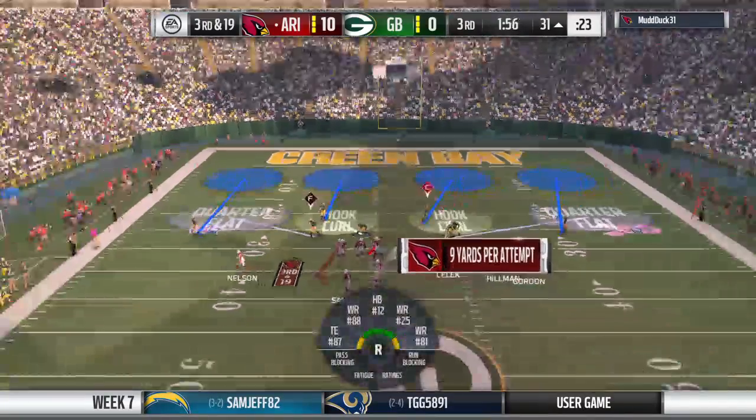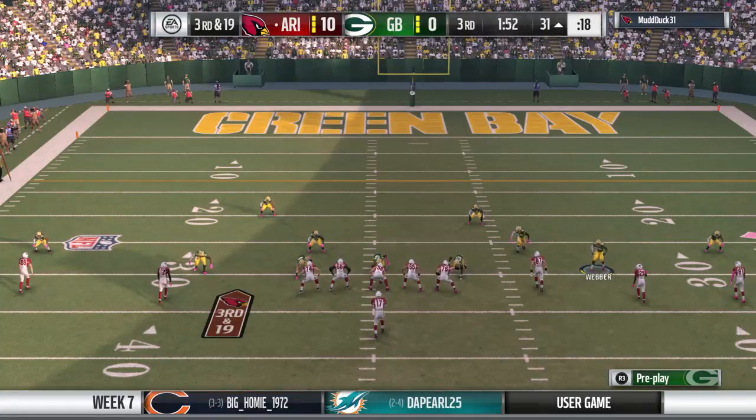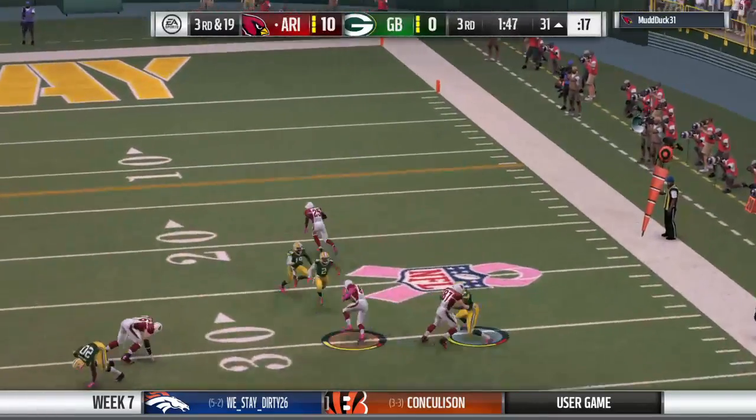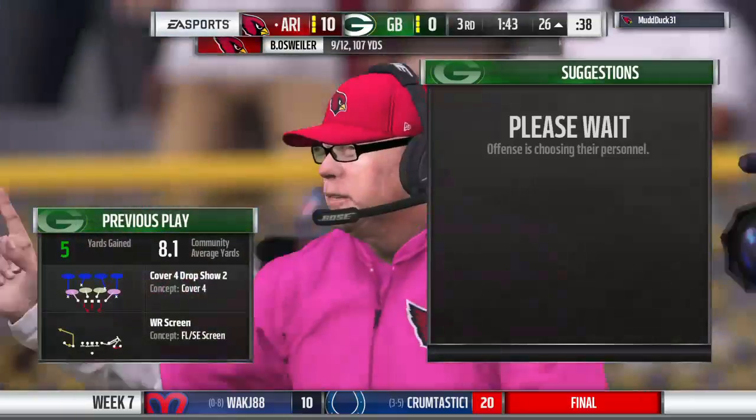So the D-line's going to spread out. Here we go. Boom, landed. 3rd and long. It's Osweiler, and he's got his man in stride. Complete. Just a 5-yard pickup, and it leads to 4th down.